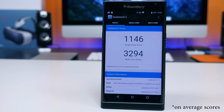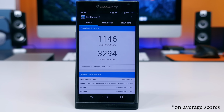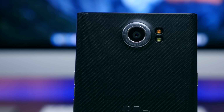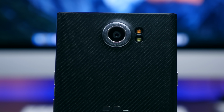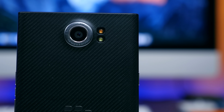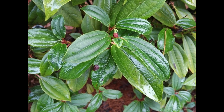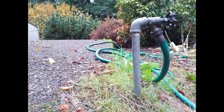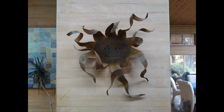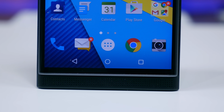Geekbench 3 gives it a respectable 1200 single-core score and 3500 multi-core score, which isn't the best, but it's certainly not the worst. The BlackBerry Priv also features a one-of-a-kind 18-megapixel Schneider-Kreuznach camera sensor with optical image stabilization and an f/2.2 aperture. It delivers some pretty solid results in well-lit scenarios. It does suffer in low-lit areas, as do most smartphone camera sensors, but overall, it's certainly not a disappointment like previous BlackBerry camera sensors.